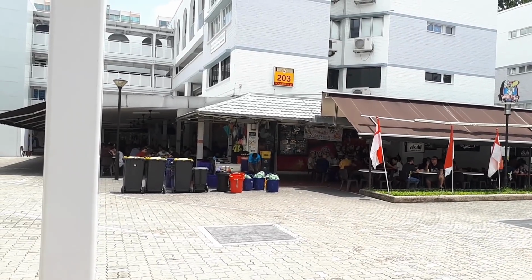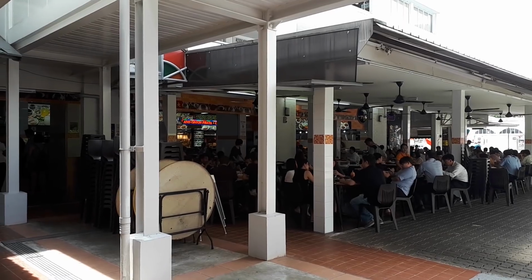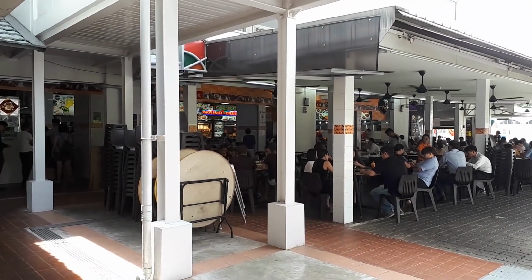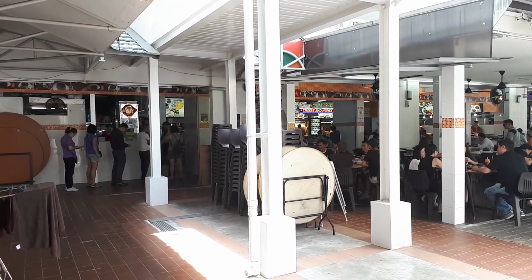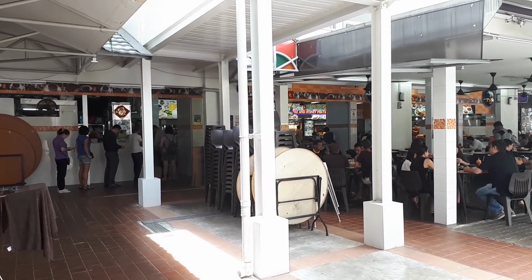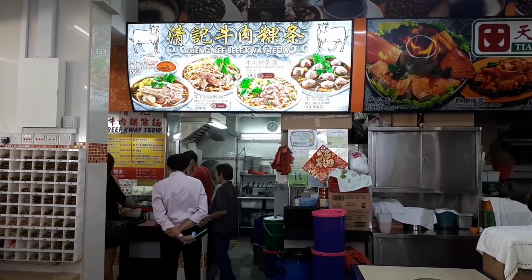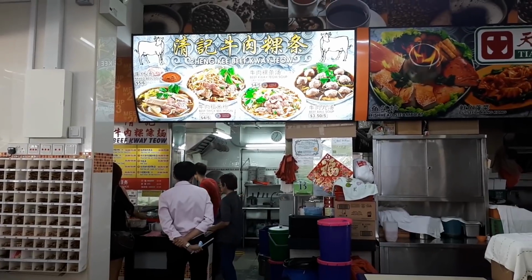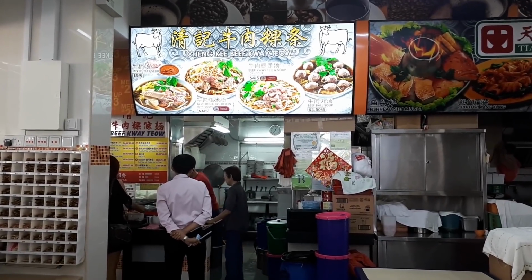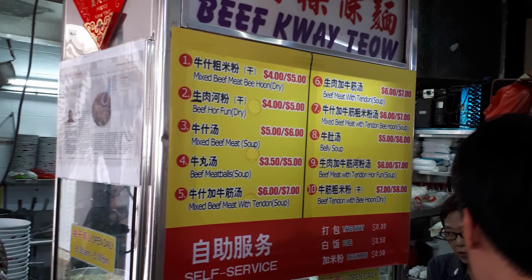A very popular place for lunch, which is quite packed during lunchtime. And at the end of this coffee shop, there is a store here where we're going to eat our next food. The name of the shop is called Cheng Kee Beef Kway Teow, and they serve beef noodles. And this is the pricing of the beef noodles.